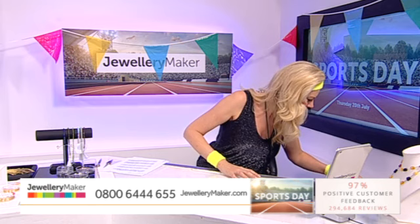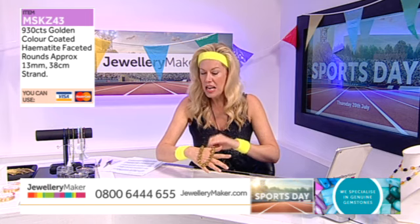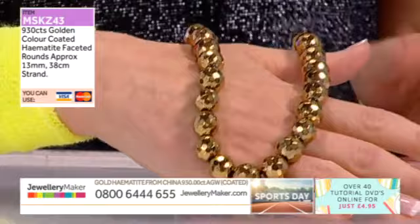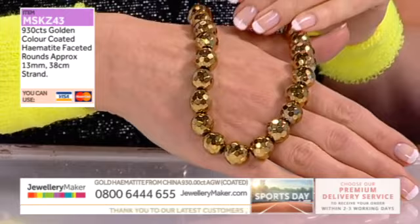Now, these are big. My goodness. Whoa. I need two hands for these. Wow. You've got over 900 carats here. I love hematite, end of story, amazing. But golden coloured hematite, golden coloured balls of hematite, striking. Look at those. I mean, that's disco-tastic, isn't it? There's your Christmas party, done. Absolutely job done. And if you want to go all out, that is the strand to do it with.